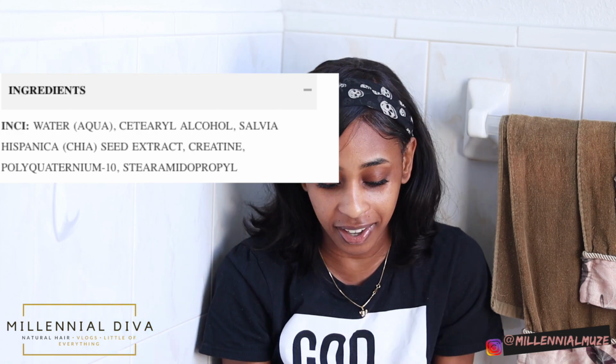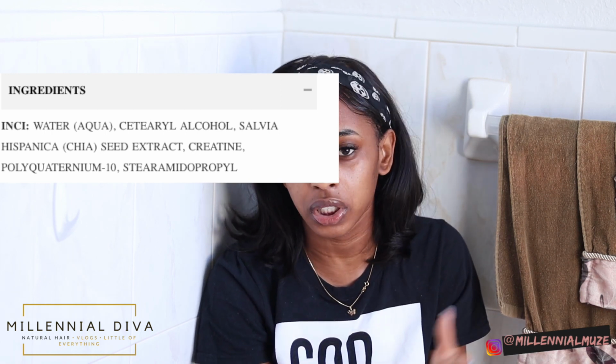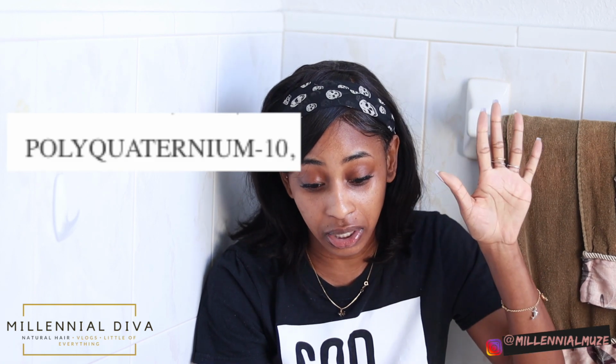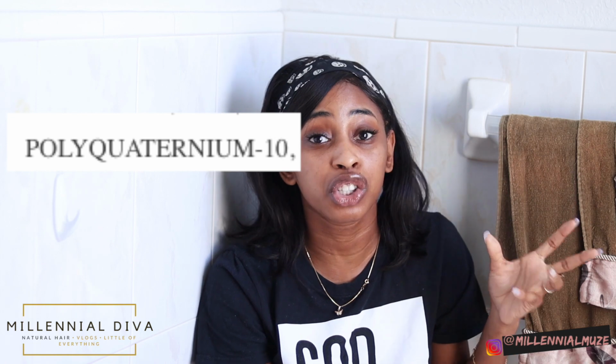Okay, so that's the 3rd ingredient. The 4th ingredient is creatine, which is an amino acid made of glycine and arginine. You can actually get creatine just from consuming meat. And you have polyquaternium-10, which enhances and repairs damaged texture. So looking at those 5 ingredients, ingredients number 3, 4, and 5 are all protein. So you know that this product is going to be slightly stronger when it comes to protein. Somebody who has low porosity hair, you're not going to want to use this very much, because the protein is very strong. There's a lot of protein at the top of the product.